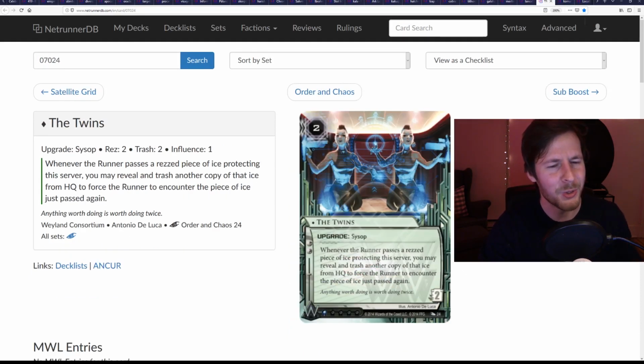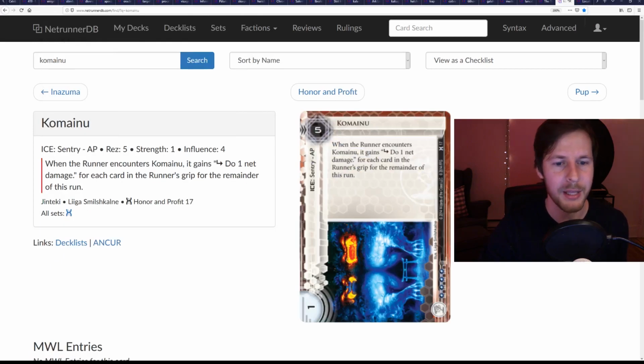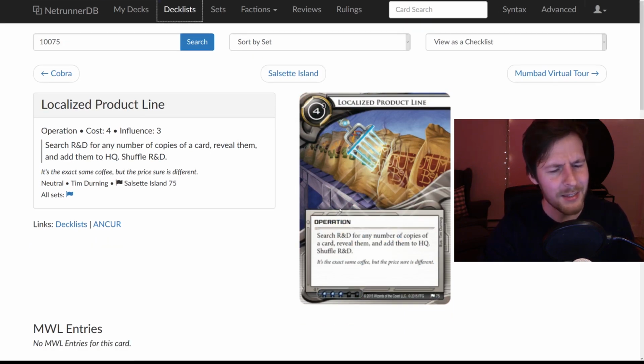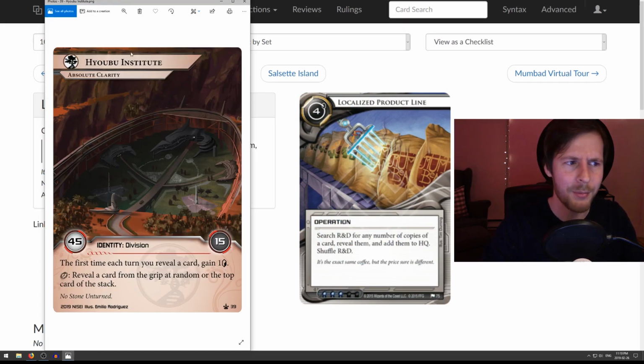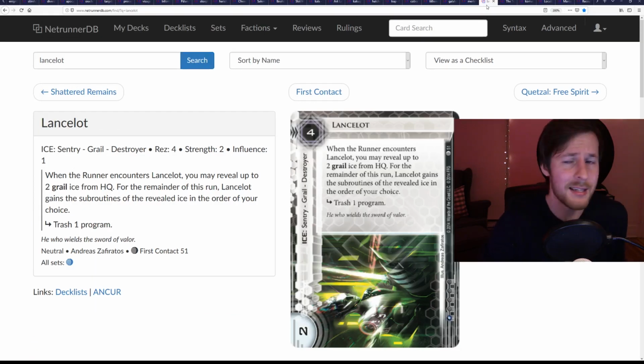On top of that, there's some other cool reveal cards. The Twins works pretty well in some ways with Grail Ice, but on its own, the Twins reveals cards, gaining credit, 1 influence. You can play that with cards like Kumainu, other scary net damage ice. That's pretty fun. Localized Product Line, another reveal card, costs a fair bit of influence, gives you a credit back from the Hyoubu ability. But maybe that's how you get all 3 Lancelots into your hand, and now things are scary. Maybe that's how you turn the Twins on.